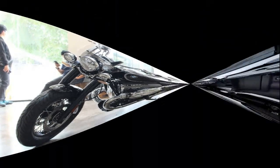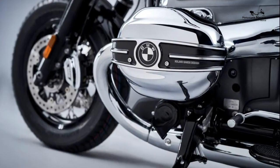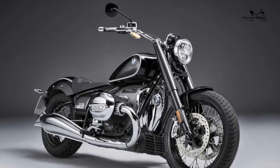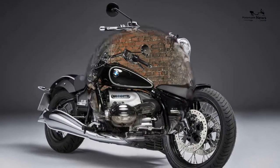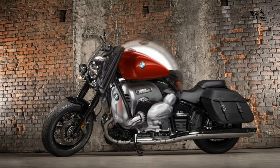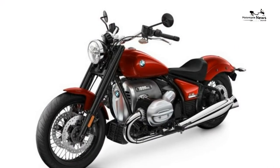Top speed and performance. Max power 91 brake horsepower. Max torque 116.5 ft-lb. Top speed. A quarter-mile acceleration. Tank range 176 miles.